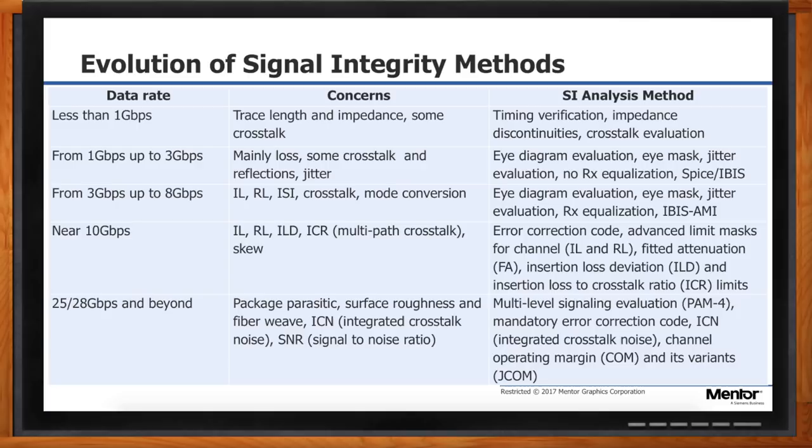The performance of protocols running at less than 1 gigabit per second was mostly affected by impedance discontinuities and trace length. Crosstalk was somewhat important, but not as important as it is at higher data rates. At that time, only a few people were simulating their designs at those speeds.